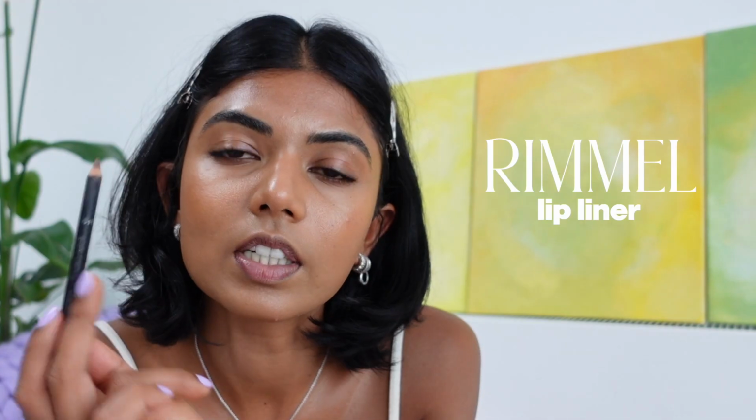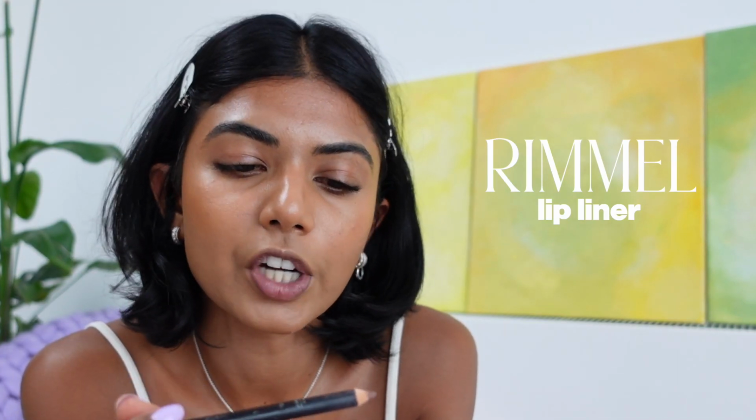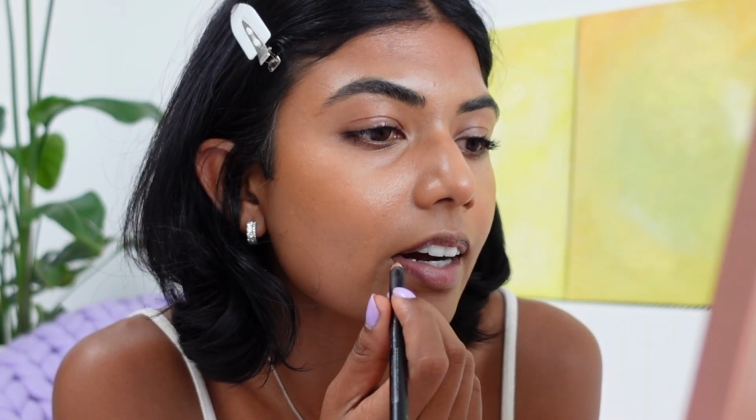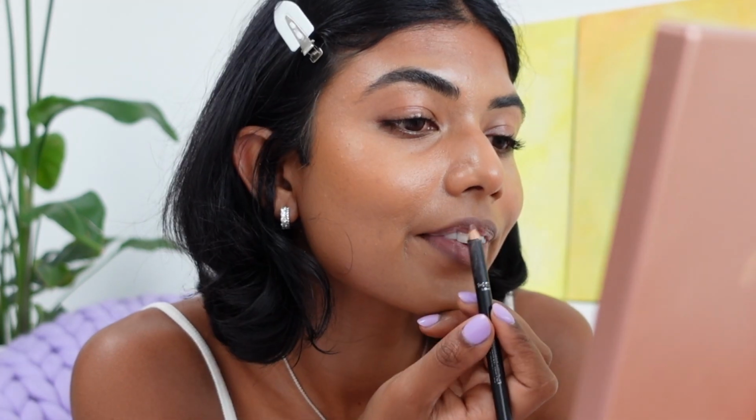Okay, so for lips, you want to be choosing a lip liner that matches exactly your natural lip line shade. So this is the Rimmel lip liner in the shade Cappuccino, and this literally exactly matches my lips. Kind of crazy. This is actually something that I discovered from Alice T. I'm sure you guys know Alice T. She is a makeup OG and she recommended this one, and we have quite a similar skin tone, and I just couldn't believe how well it matched me. So I'm just going to line my natural lip line.